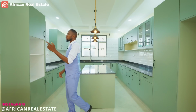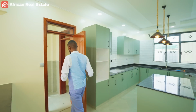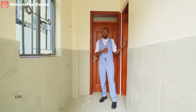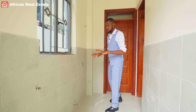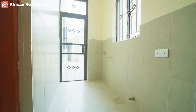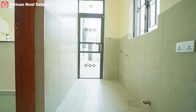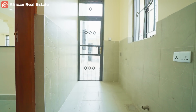This door is opening to the pantry of this kitchen and also the laundry area. Let's see that. This door opens to 2 spaces. This is the laundry area of this unit where you are supposed to do your washer and dryer, and where the videographer is, you have an extra door that is taking you to the other part of the laundry area, which is outside. I showed you that earlier.